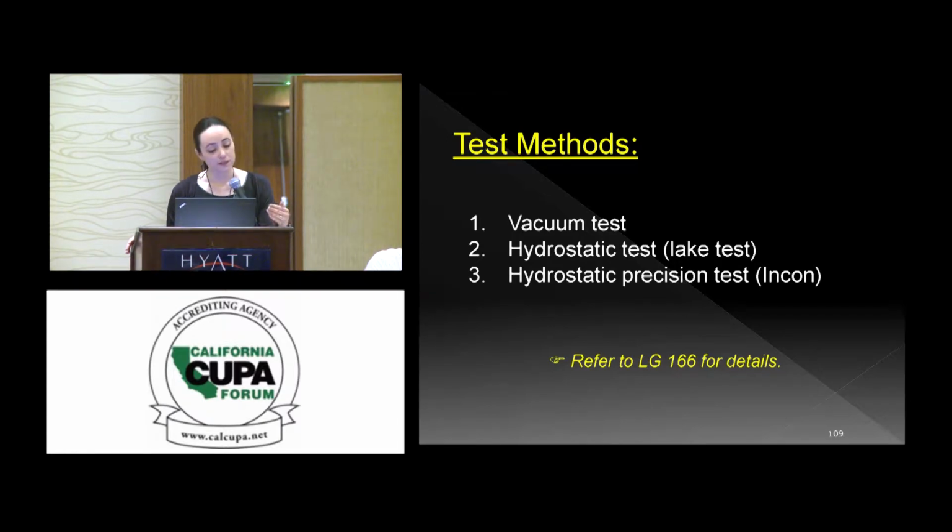The benefit of this test is that it doesn't generate any hazardous waste because you're not using any liquid to test it. And that is not very common. At least I haven't seen it. Have you ever seen any vacuum test on the spill containments? Anyone? I guess no one. So it sounds very good, but it might not be too practical because it seems very hard to get a good seal in the spill bucket.